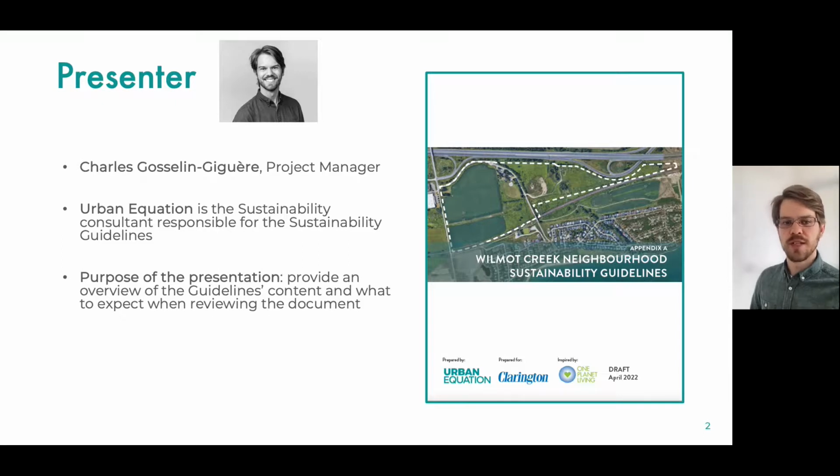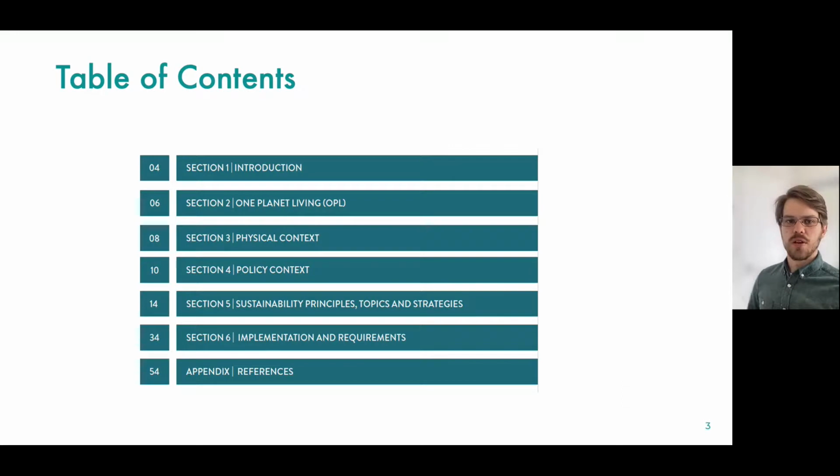The purpose of the presentation today is to provide the audience with an overview of the guidelines content and also to share what to expect while reviewing the document. Starting off here with the table of contents for an overview, the document is organized through 6 sections as well as one appendix. We will go through each of these sections in the following slide and the content within each of these sections.